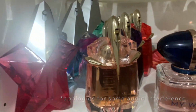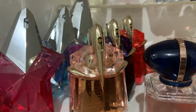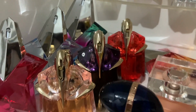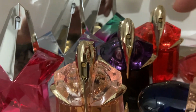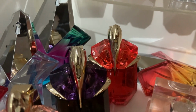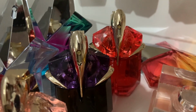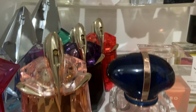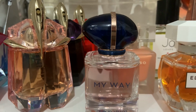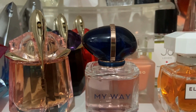So I have Flora Futura, another light-wearing, humid weather-approved Alien flanker, the most transparent smelling white floral of them all. And then of course I have the OG Alien over here, which I only keep for reference. I probably will never be able to wear that. And over the back here is Alien Fusion, a more tuberose forward flanker. And the only other tuberose fragrance I own is this one called Armani My Way. Very sweet and fruity bubblegummy tuberose perfume, not for the high heat but performs well on a cloudy day.